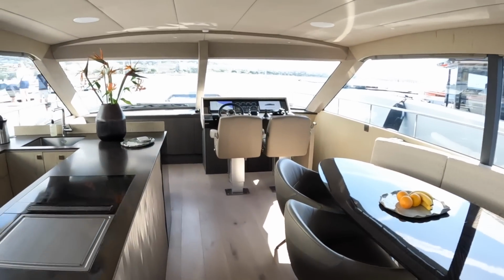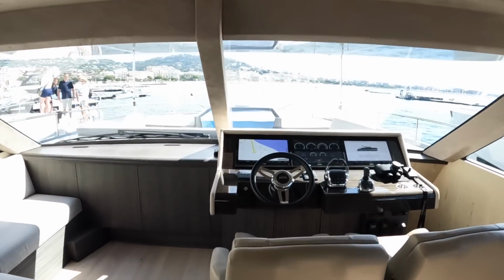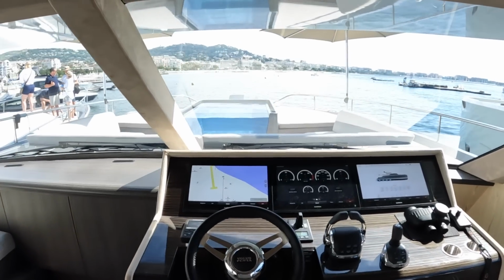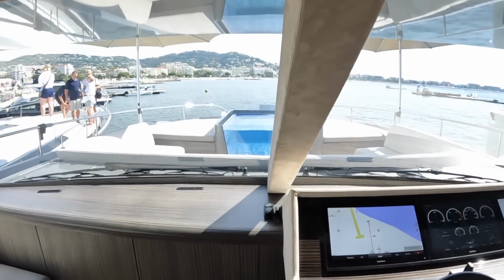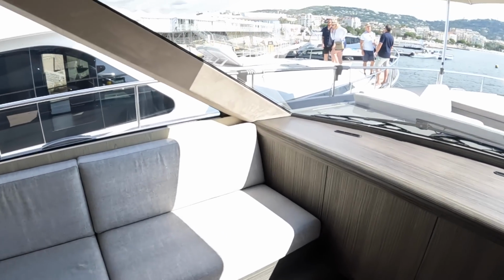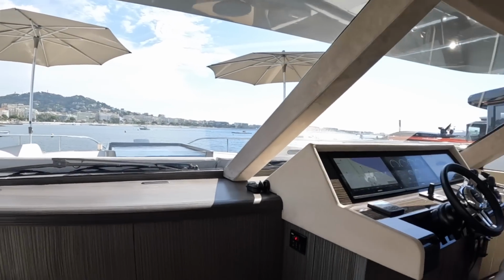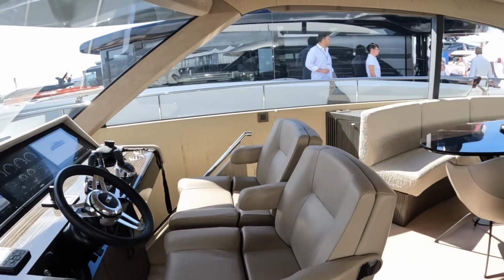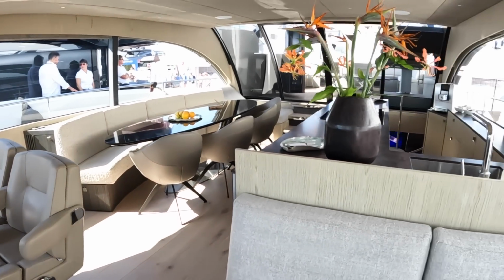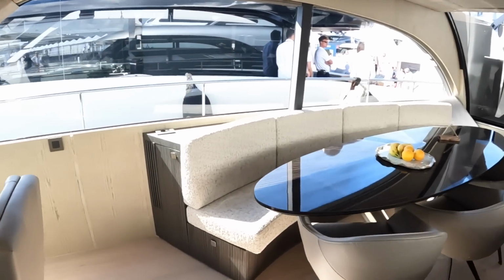Now if we head on forward, we're on the main deck now, of course. Helm positions up here. There are 2 helm positions on this boat. This is one of them. There's a great view out. You've got a jacuzzi out there as well. We'll have a look at that. But this I love. People can sit around here, and when you're sat here, you've got a tremendous view out across the front of the boat, and it all feels so open and so inviting. It's just fantastic.